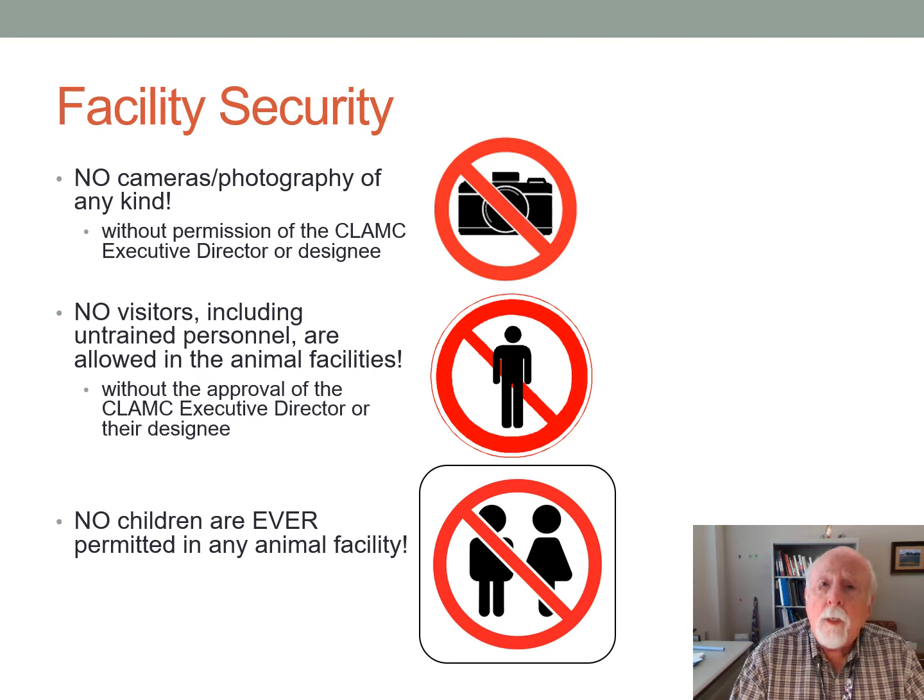No cameras or video equipment are allowed in the animal facility without written permission from the CLAMC executive director. It is understood that you may need to take pictures to document your work. If that is the case, contact the director's office for further instructions. We don't allow any visitors into the facility without the approval of Dr. Robinson or her designee. No children are ever permitted in any animal facility.